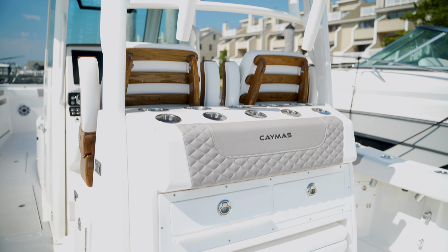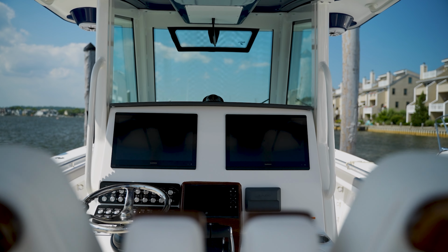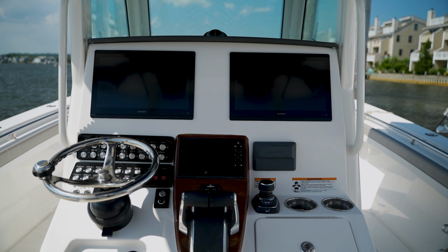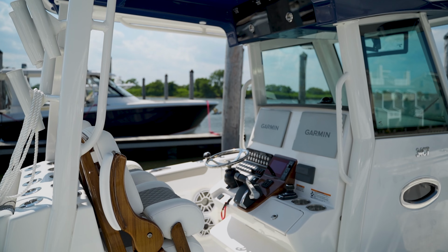At the helm of the 34 CT, you'll see we have twin Garmin displays here, being able to display your charts, your sonars, your radar, whatever you need. Down at the center here, you'll have your Mercury Vessel View, displaying all your engine data, fuel economy, RPMs, all that. And we have a really nice wood accent helm pod here, houses the Mercury throttles and your trim tabs. We'll also have this joystick feature equipped with this boat, with also the Skyhook feature, allowing you to stay in place as you're setting your lines.